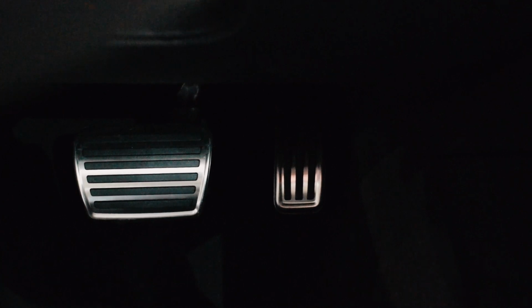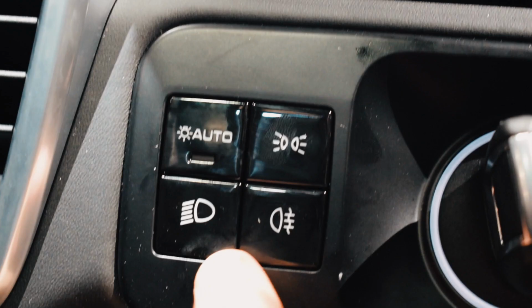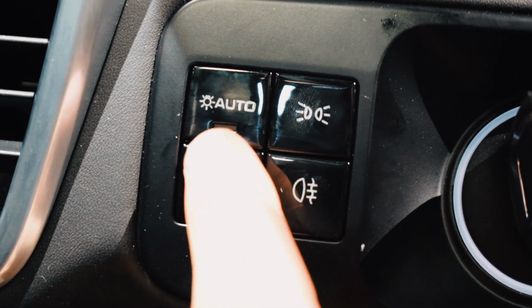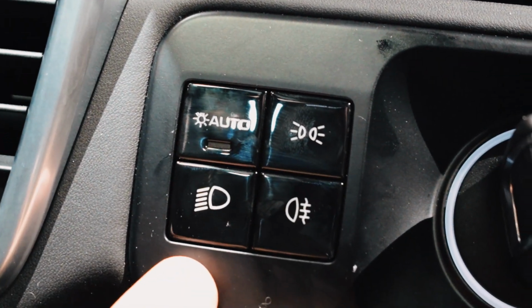And the braking pedals, as you're all used to from Porsche, they have a really nice finish. And when you press the pedals, it gives you a really premium feel. So here are the controls for your lights. If you've ever driven a Porsche, you'll probably know what all this means. If you've driven any other car, you'll also know what it means. I'm not gonna touch on that.